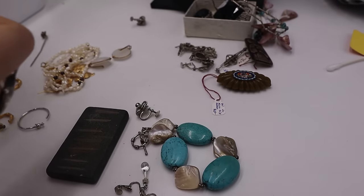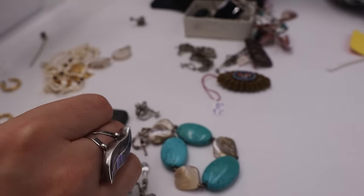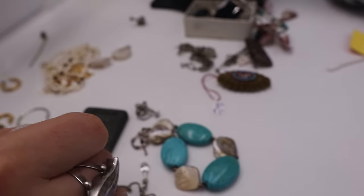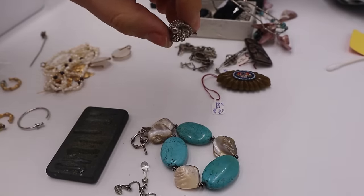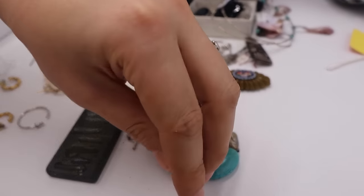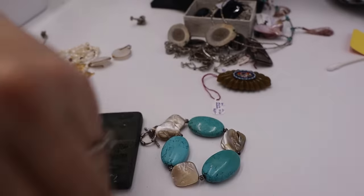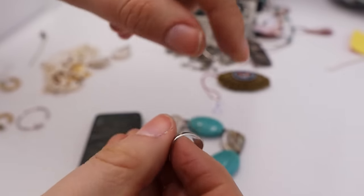Okay, I have my next items lined up that I think are potentially sterling silver again. 1, 2, 3, 4, 5, 6. Okay, so what do we see? These are no. These are no. This is a no. These are a no. And then I re-scratched this, the bottom line right here. This one is a yes, so I had to get past the rhodium plating a little bit.